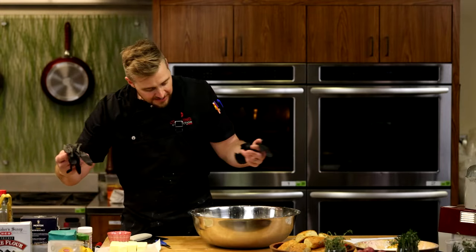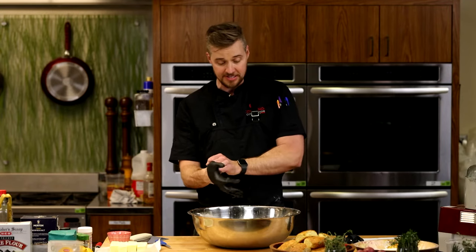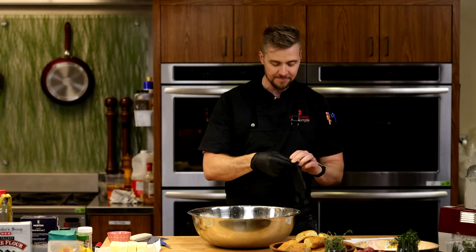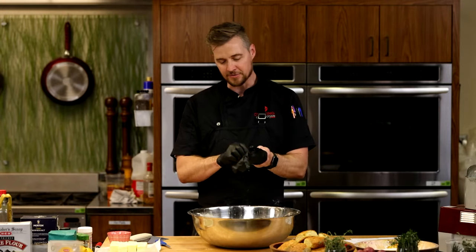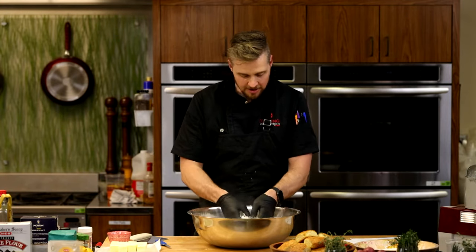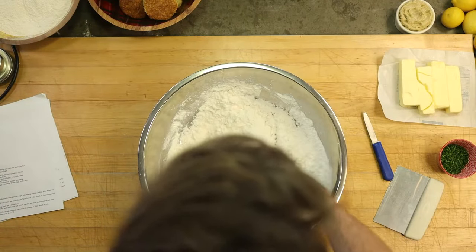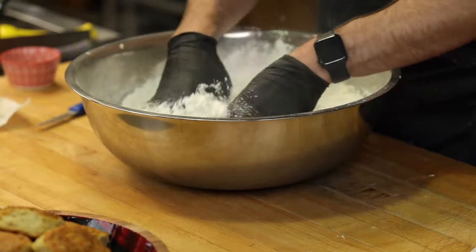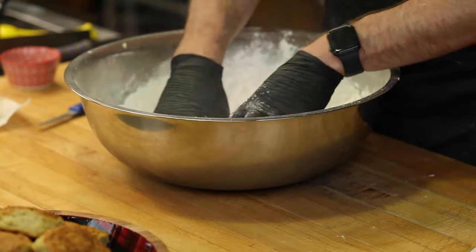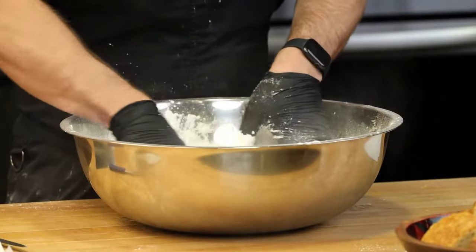But I like the fact that creme fraiche is just a little more creamy. All right, so we're going to add the butter and the creme fraiche. You see this? This is all we're doing. I'm putting gloves on. I feel like this is the only layer I have to really protect the butter from my warm hands, so I'm going to work quick. All you're going to do is move it around, incorporating the creme fraiche into the flour. What you want is little beads, little BBs of this butter and creme fraiche that have latched onto the flour.